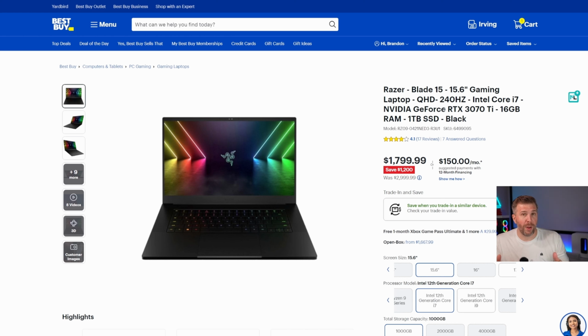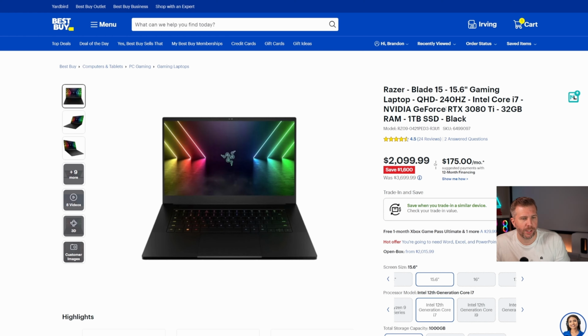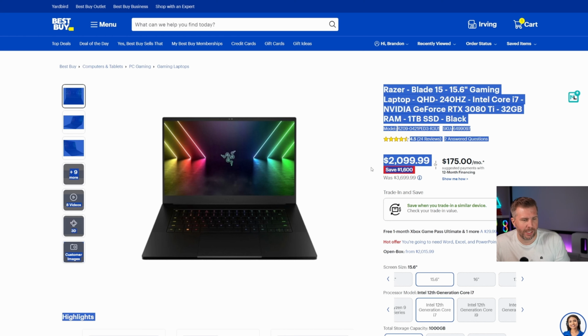Now, if you're a Razer fan, these next 3 deals are for you. The Razer Blade 15 QHD 240Hz RTX 3070 Ti. That's enough to play almost all games on ultra settings except for the most demanding titles. And it is going to be super thin, super portable, and very premium build quality with the CNC aluminum chassis. You can get the RTX 3070 version or the RTX 3080 version for $300 more. Now, this one's $1,600 off.